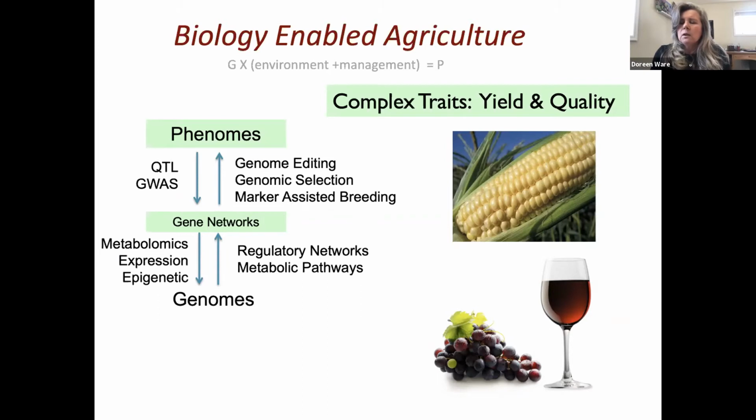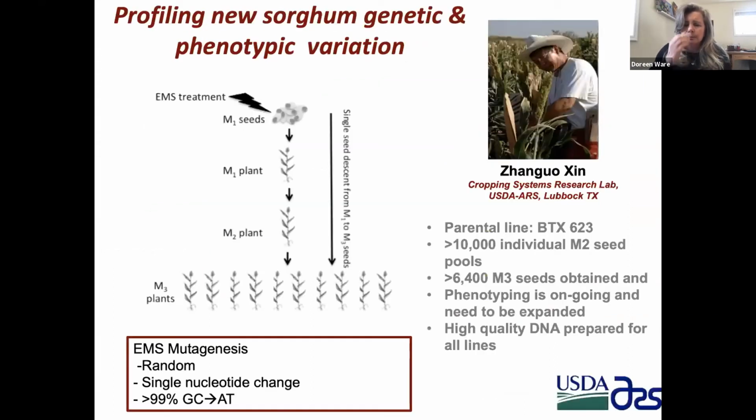And so these traits are very high level and very complex, measured after the plant has grown and seen multiple environments. And really what we're trying to do is be able to do that old-fashioned genotype-to-phenotype mapping, where the plant doesn't care if it's the climate or the management practice on the farm that gives you a phenotype. And we want to be able to go in both directions.